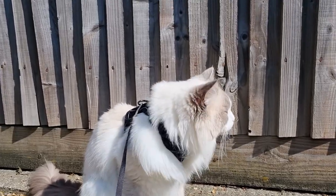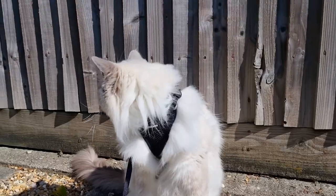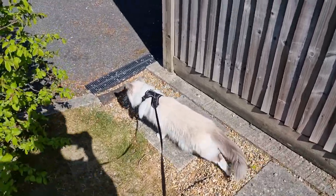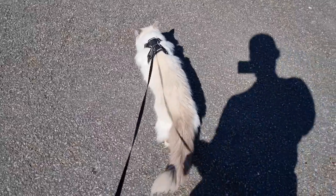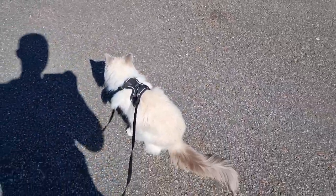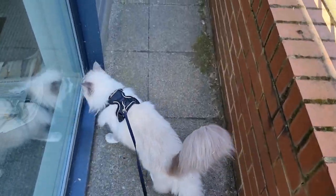I think we're going to have to start walking him like a dog every day. He's barely started to walk with the harness on. He didn't really like it to start, but now he's a big fan because he knows that gets him outside. He's taking me for a walk now.